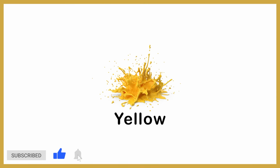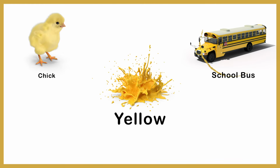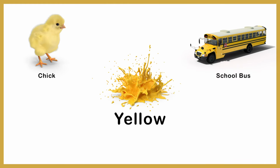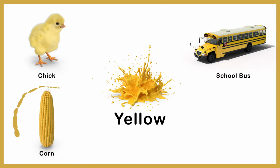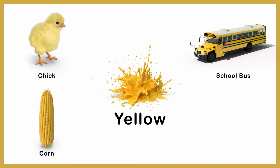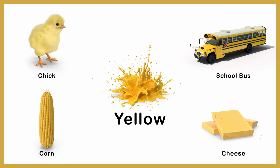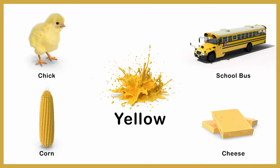That's the color yellow. What can we find that is yellow? Chick. School bus. Corn. Cheese. That's amazing!